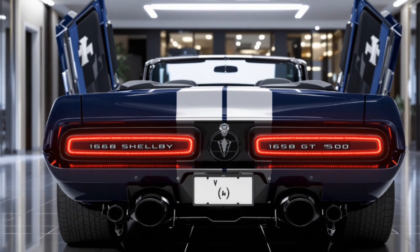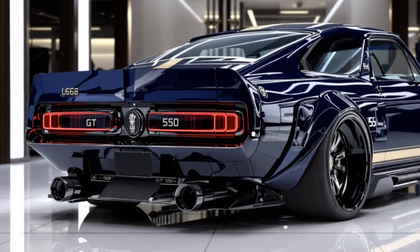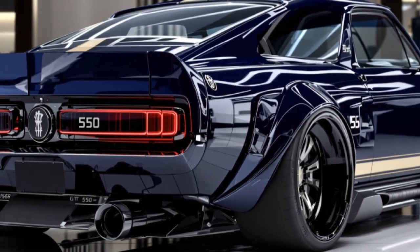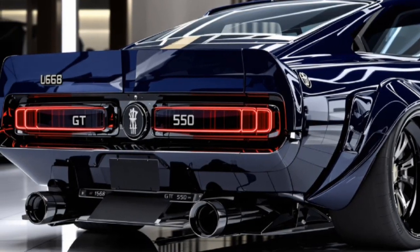Out back, the sequential tail lights, borrowed from the '67 Mercury Cougar, add a custom touch, and the dual exhaust hints at the power under the hood. Sitting on 15-inch 10-spoke aluminum wheels, this car has both stance and presence.